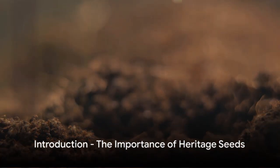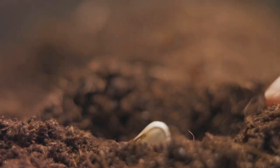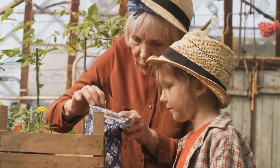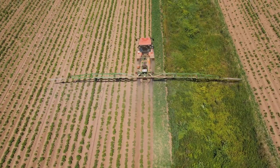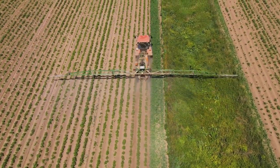Have you ever pondered why heritage seeds matter so much in preserving our environment and food diversity? Heritage seeds, passed down from generation to generation, play a vital role in maintaining genetic diversity. They hold the key to resisting pests and diseases, helping us build a robust food system.